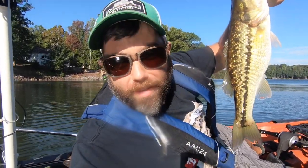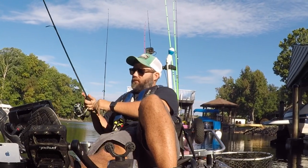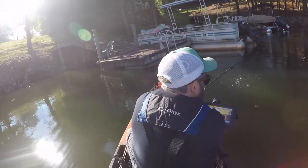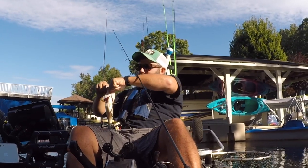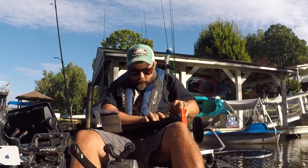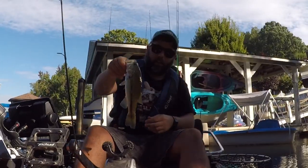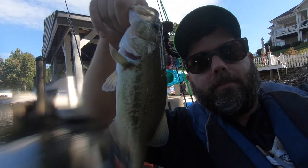Guys, ain't much to look at, but third fish of the day, right at 12 inches. Let's get him back in the water. Well, only 11 inches. Largemouth though, that's cool. Let's get him back in the water.